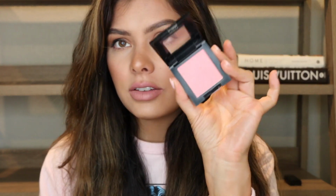Brows, I used my Foolproof Brow Powder. And blush, I use this Maybelline Fit Me blush. Love this shade. And I put that in my crease as well as blush. And then highlight, I went in with my Wet n Wild highlight. Oldie but a goodie. Never disappoints.